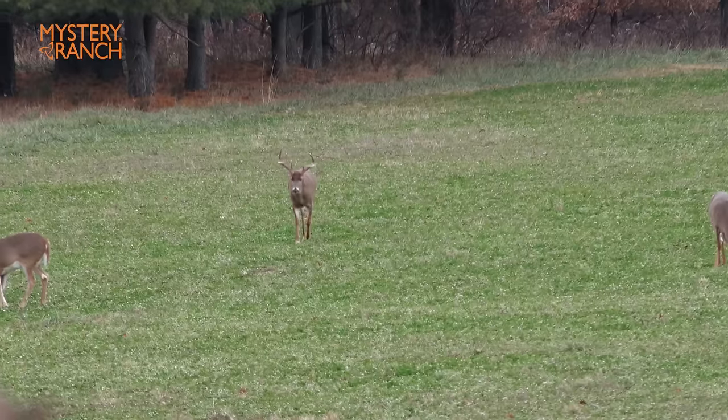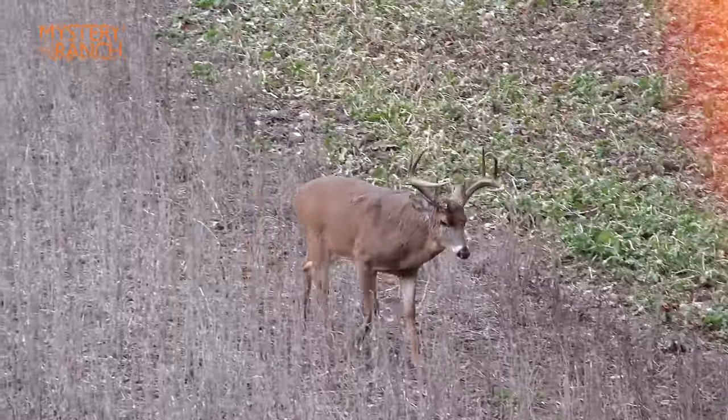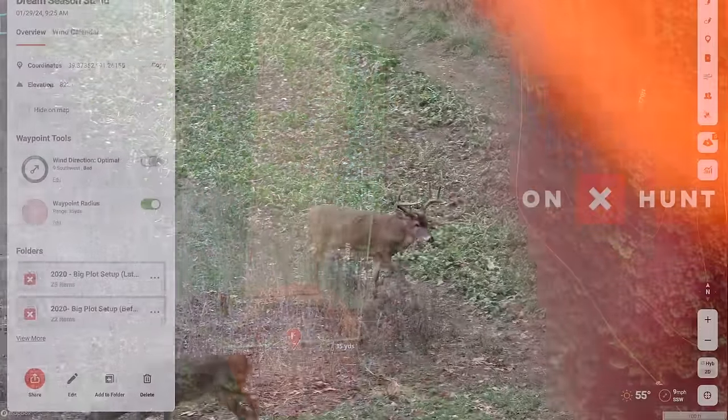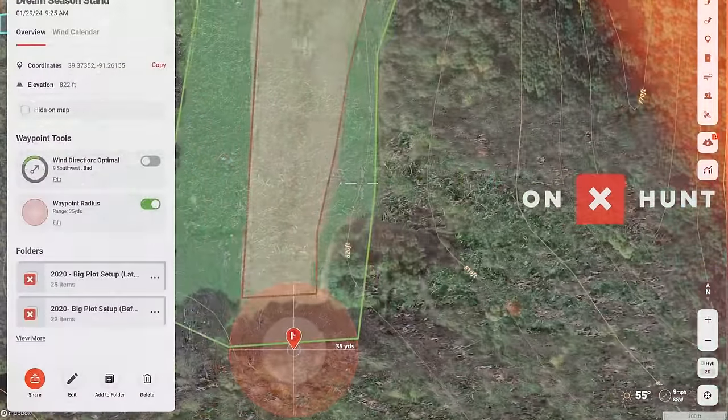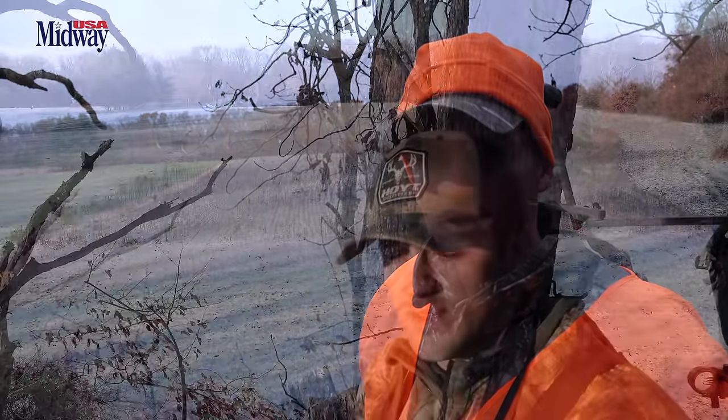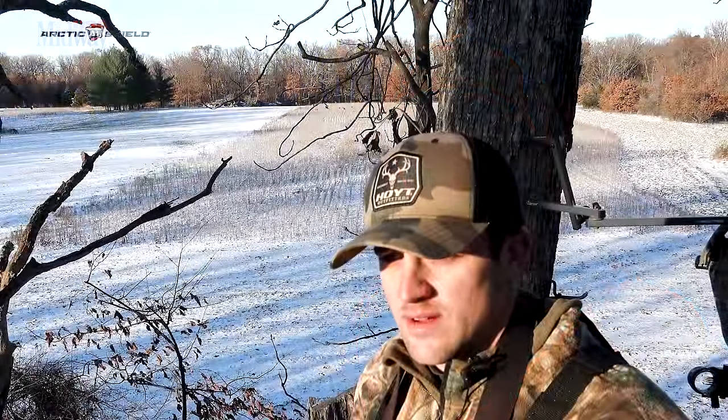So coming off of another awesome hunt over the big plot, I had two encounters with two mature bucks. I was able to pass that DT buck, but the reason I was able to pass him is because he followed a doe into range. And over the years of hunting that plot, it's really tough to get these deer into bow range. Moving forward, we knew we had to do something with the plot. But another takeaway from the hunt is we know that this is Wishbone's core area.